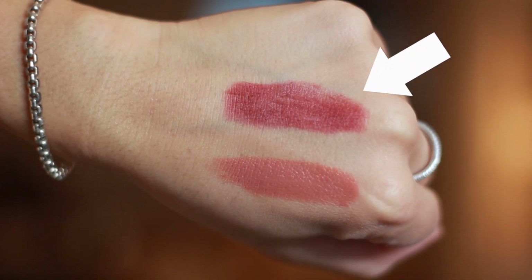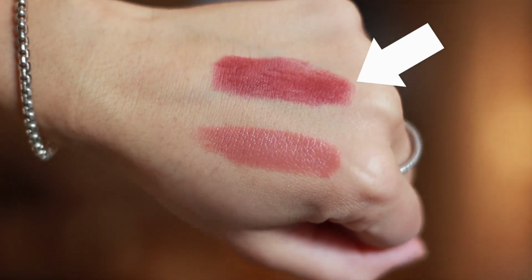And on the other end of the spectrum, I have Charlotte Tilbury Bond Girl, which is a dark, I don't know how to describe this color, a dark, burnt, rose type of color. It's a beautiful, beautiful color, especially for fall. This formula is really nice, very, very easy to apply. Really like the way these smell too.